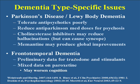Cholinesterase inhibitors appear to potentially reduce hallucinations in people with Lewy body dementia, but they can also cause syncope and falls. So you have to be very careful about using them. I know some people who have tried them and have decided not to because of this risk. But the trials, particularly with rivastigmine, have shown it to be potentially beneficial for some of these symptoms.